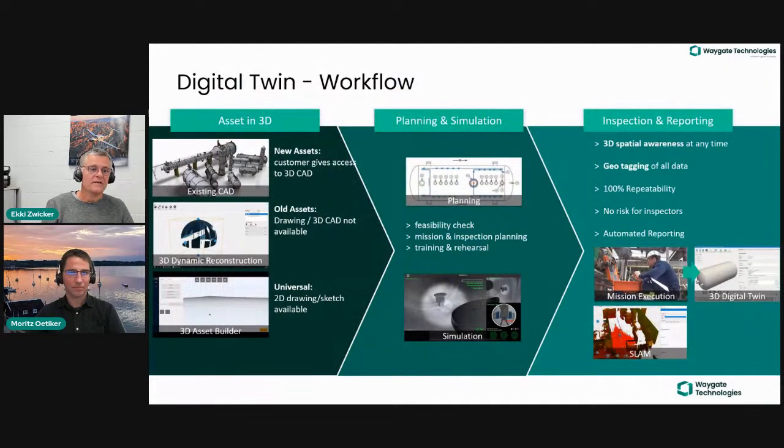And the third option is a dedicated tool for creating pressure vessels. It's called the Asset Builder. We can have a look at this one now.